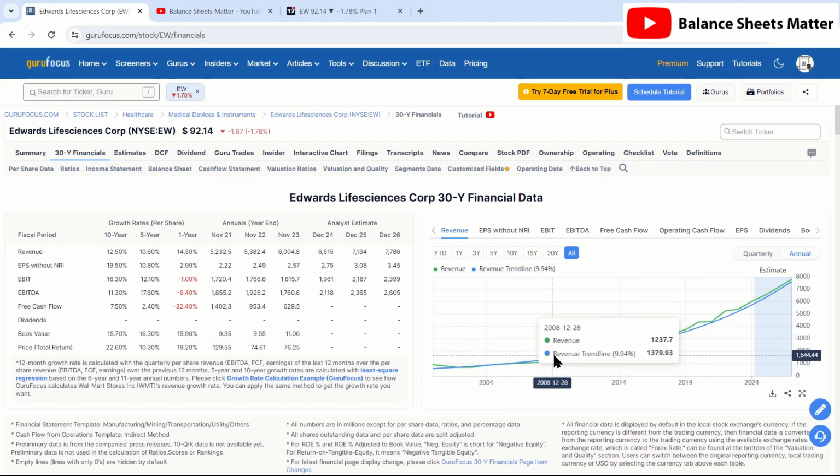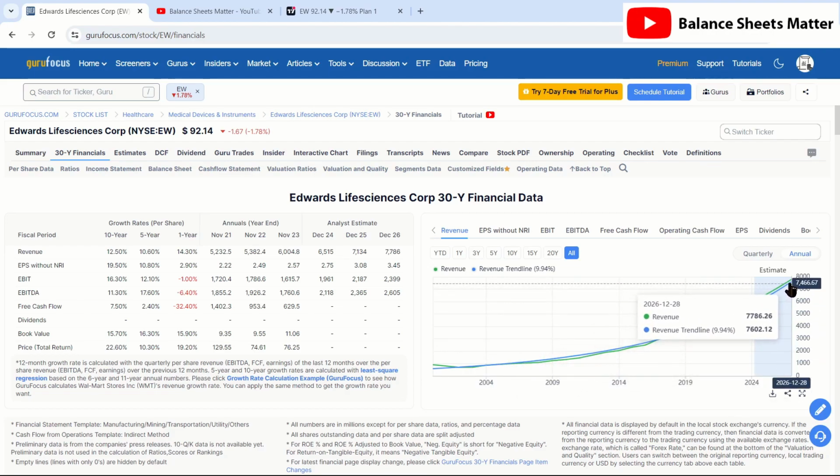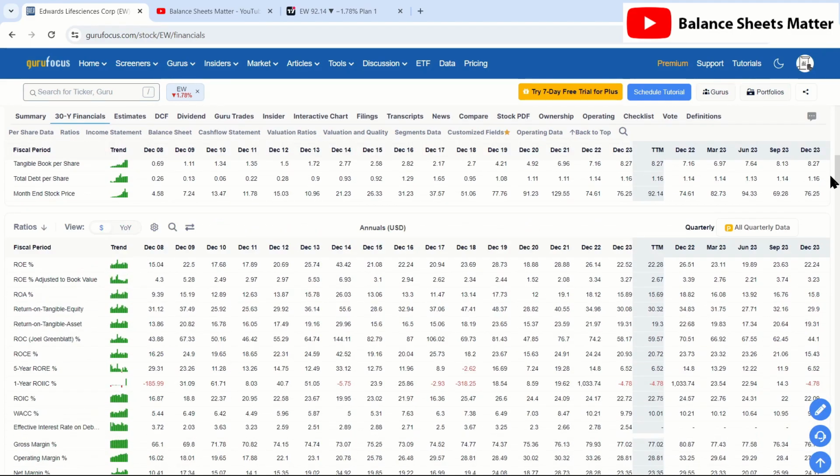You can see on the right here, there's a little chart, and the revenue trend line is about an average of 10% a year, and that's also going forward in the future. So that's pretty strong growth going forward, and that's being reflected by what we can see here. The last 10 years was actually 12.5%, with our EPS growing much more rapidly at 19.5%. Now let's dive into financials and see why that is.